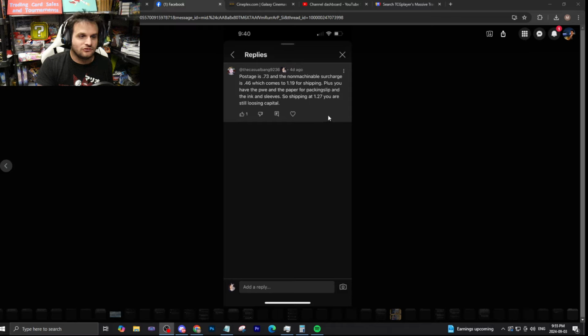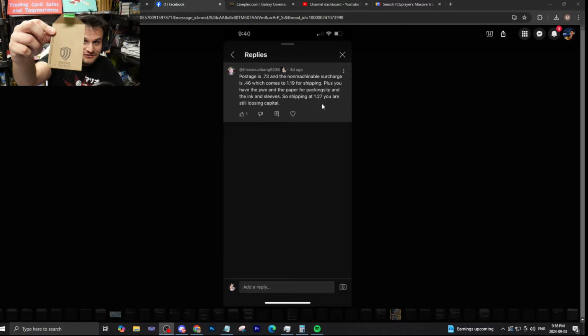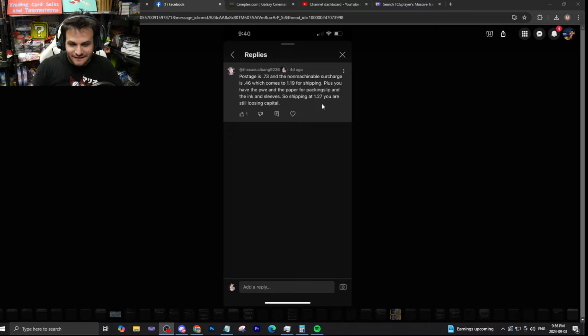You also need to include the top loader. Top loaders are not cheap, by the way, and you should be using a top loader. I've seen people ship things to me in these little shipping shields. These are crap. And I've seen the worst because of COVID, where you have two people taking two cardboard pieces and taping the card in them. That's terrible, and you should not do that. I never want to see that ever again.